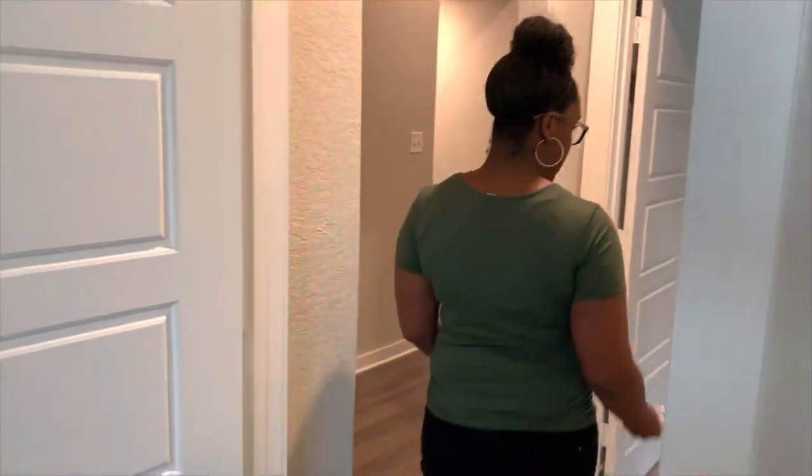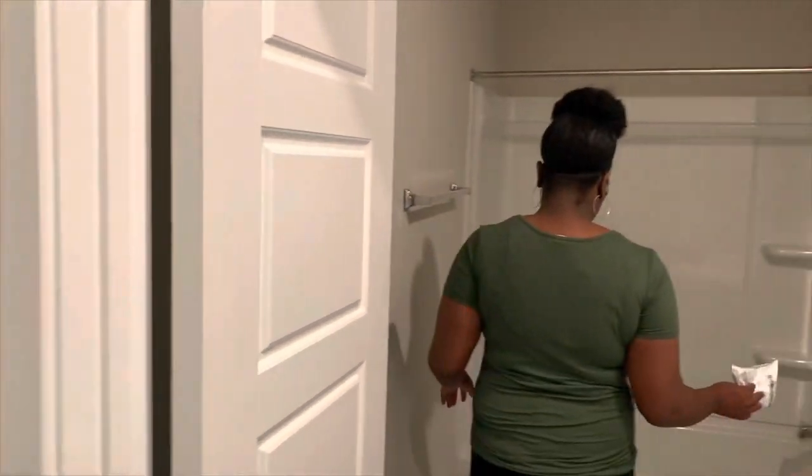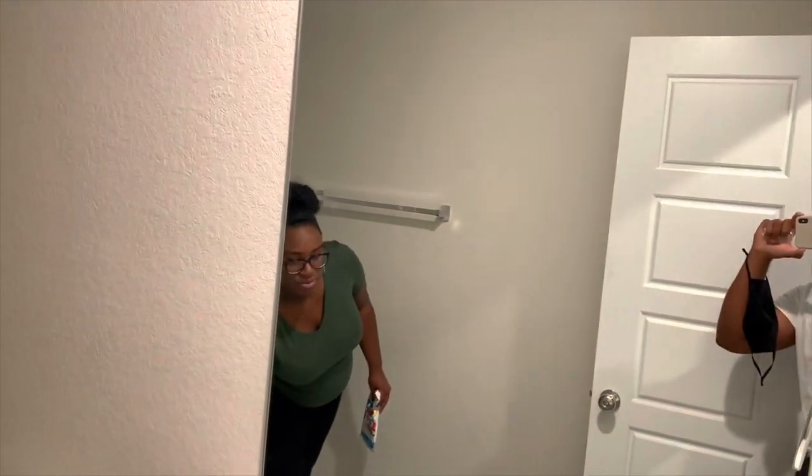Little hallway, and then we have the guest bathroom right here. Your standard bathroom, we didn't get any special upgrades for the bathroom.